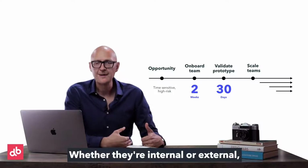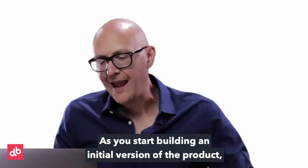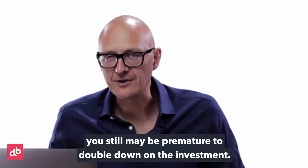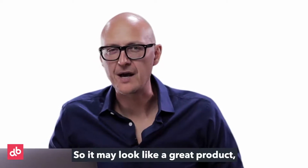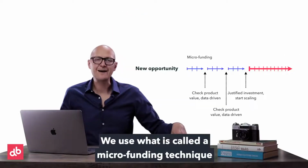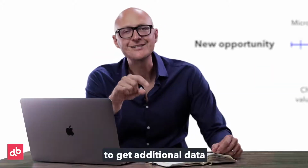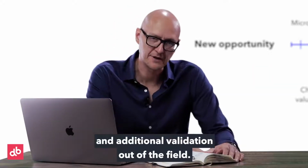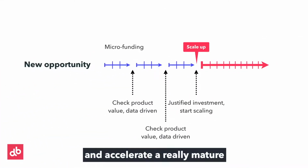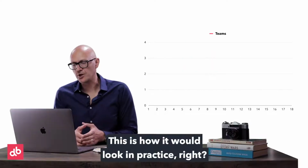Whether internal or external, you can take data and then inform how your product development should happen over time. As you start building an initial version of the product, you still may be premature to double down on the investment. So it may look like a great product, but it's still in early versions. You have only built it for several months. We use what is called a microfunding technique to provide the product team just enough funding to get additional data and additional validation out of the field. Once that validation is collected, we can scale up to multiple teams and accelerate a really mature industry-grade product to market within a year.